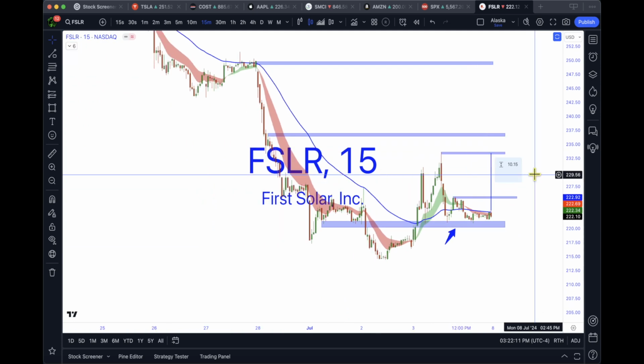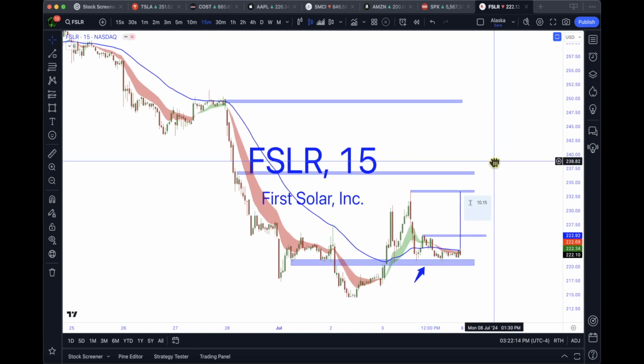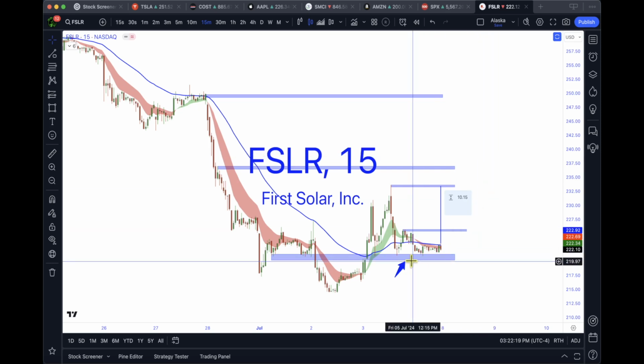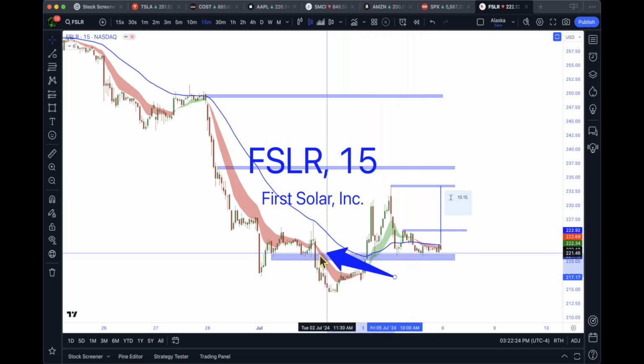It's a bargain. If you go look at the financials, okay, the financials are showing growth with this company. Solar is it, guys. Solar is still happening. People are still buying. But check this area out. This is a strong area, in my opinion.